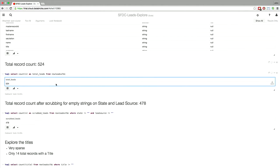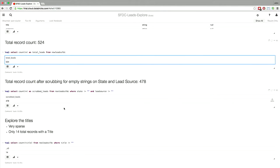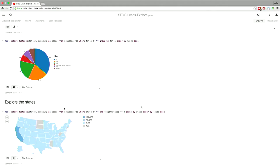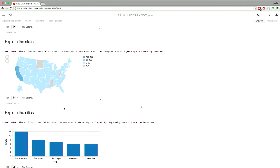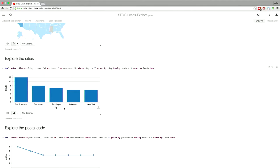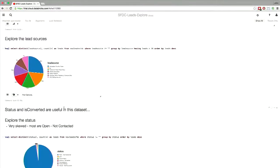And it's curated. Those are markdowns that people have been adding to explain that. And once I scrub, I'm looking at 478. And then here's a view of the titles. Here's the view of the states where all of those are. This is a database of leads in Salesforce. This is where they come from, and then versus. So this helps me understand the data set, what I could be doing with that as a data analyst, data scientist. So these are the cities, these are the zip codes, these are the companies, and so on and so forth.